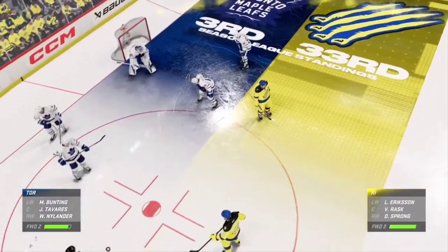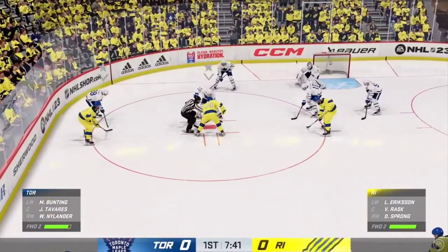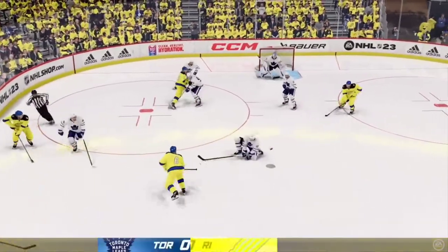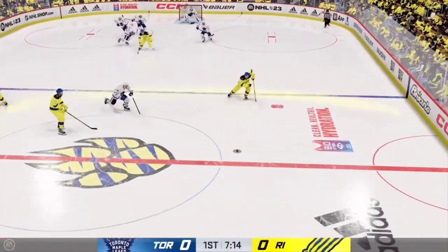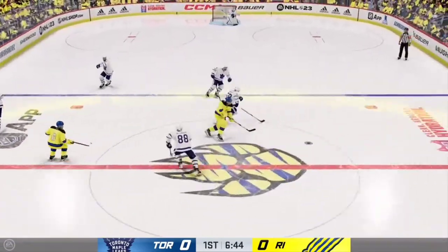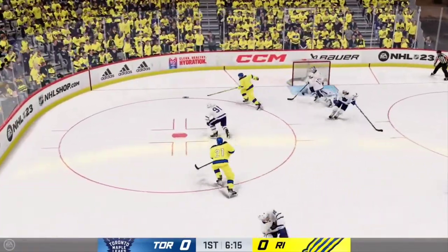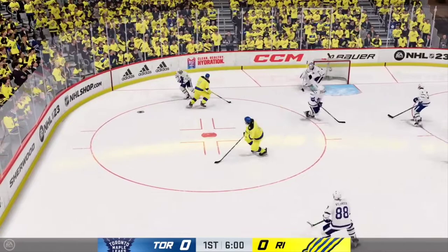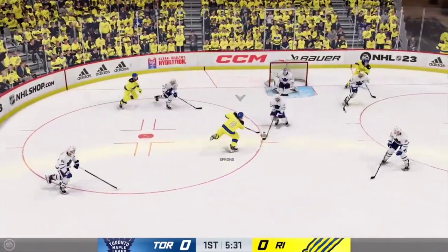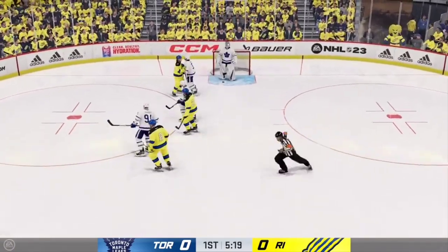More than half the period has gone by. Hope you're enjoying this one. Still looking for our first goal. Nice start winning the draw here inside the offensive zone. Passes it to Strawman. And now he moves it to Sprong. Here's a shot. Denies him on the play. Great poke check on the reach. The Wolverines get a hold of the puck along the boards. Great glove save. We got a whistle as the puck's frozen.